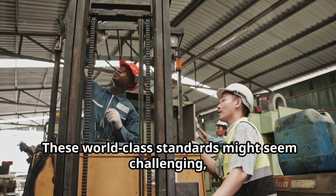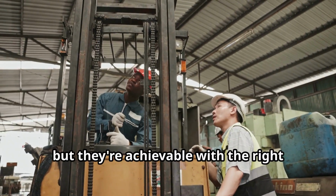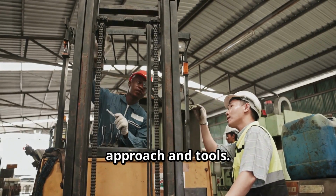These world-class standards might seem challenging, but they're achievable with the right approach and tools. That's where OXmaint comes in.